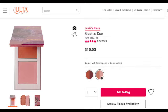I just love these blushes. I use the blush and the bronzer all the time. I am covered with glitter and eyeshadow doing swatches, playing. Some of these categories were easier than others.